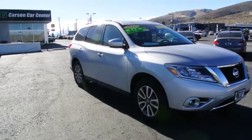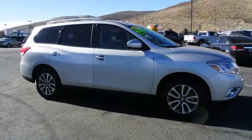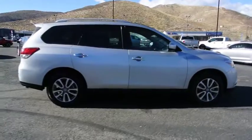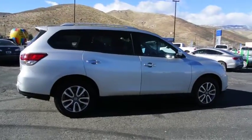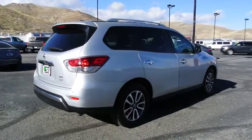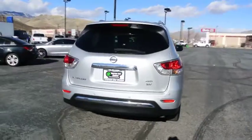2016 Nissan Pathfinder. The Pathfinder has a premium interior with three rows of seating for up to seven passengers, as well as versatile seating and cargo configurations. This SUV appeals to both truck lovers and car lovers. This vehicle has less than 25,000 miles. Here are some of this vehicle's great options.